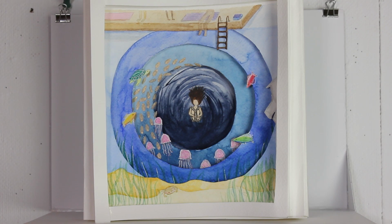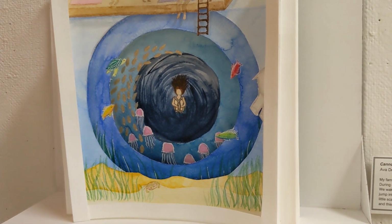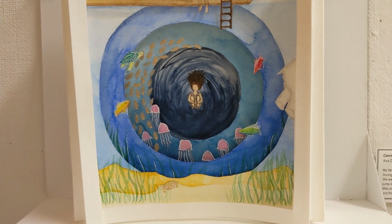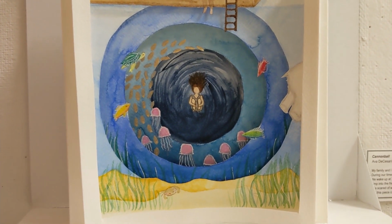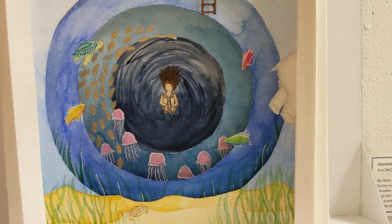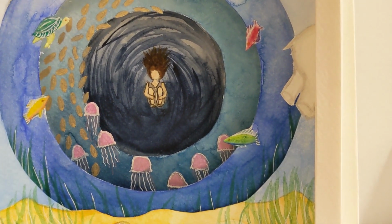Finally, every summer, me and my family go on a vacation to Maine. During this trip, it's a tradition to do the polar plunge. We wake up at 7 o'clock in the morning, go down to the docks, and jump into the freezing cold ocean water. I created this memory in my tunnel book because I've always been a little curious about what is swimming around me when I take the plunge.